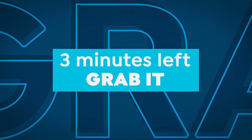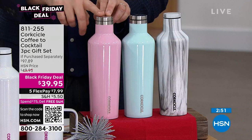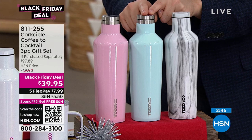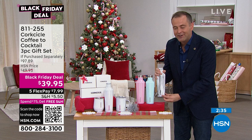Let me go through the colors. The color that we see here is called Unicorn. This is the Unicorn Magic. It's a white, but it has a halo, a spectrum of color in there. Next is going to be your Rose Quartz. It's the soft pink. This one is going to be your Powder Blue. There's only 100 left in Powder Blue. And then this one is called the Snowdrift. Obviously, whichever color you choose, you'll get all three in this color. This is Corksicle, the finest stores in America stock Corksicle.